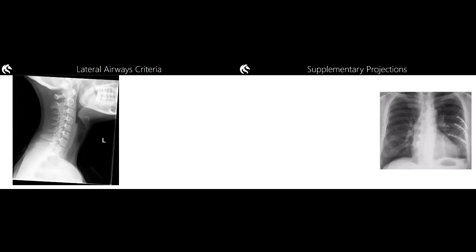Lateral airways criteria, what should it be? Most important thing is I want to see lots and lots of gas, those airways maximally distended with air. There should be no rotation, that is, it should be a true lateral position as shown by those straight lines of the anterior and posterior bodies there. Now the thing which I don't like about this projection is this. We have completely cut off some of the upper airways. That is, this projection would be unacceptable based upon that.